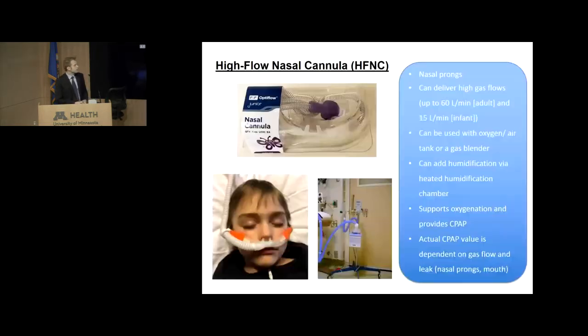The one thing that I mentioned before is the high-flow nasal cannula. The high-flow nasal cannula also uses nasal prongs and looks a little bit different than the regular nasal cannula, but is able to deliver very high flows of gas, up to 60 liters per minute for the adult and 15 liters per minute for the infant. More importantly, it has the capability of being used together with a gas blender and with humidification.